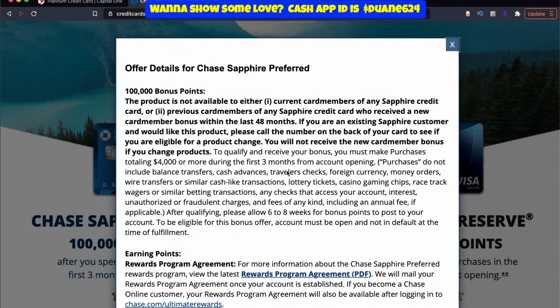I'm going to click on offer details here on the website just to show you guys some more information as I'm looking at it real quickly. Now, of course, they have some fine print here in regards to those points. It says the product is not available either to current card holders of any Sapphire credit card or previous card members of any Sapphire credit card who received a new card member bonus within the last 48 months, or the last 4 years.